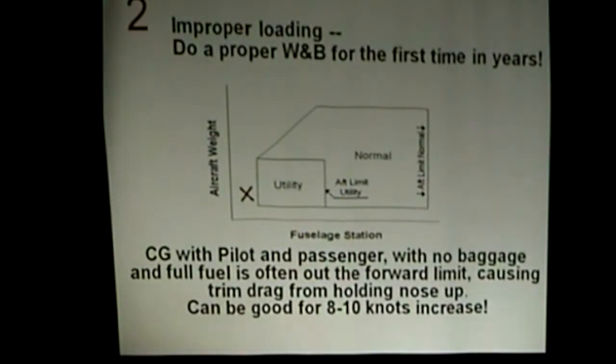I had a guy flying in one day and he said, my Cheetah will only go about 115 knots. And I looked it all over. I couldn't really see any problems. We were getting full excursion of the throttle. The engine had good static RPM. Everything looked good on the ground. I looked at the weight and balance paperwork. Oh my gosh. He had the steel spacer.